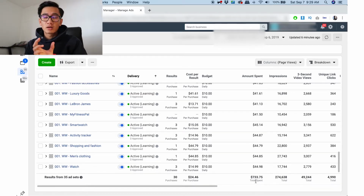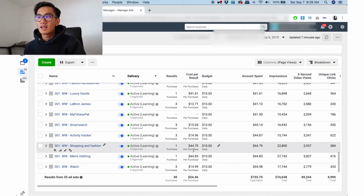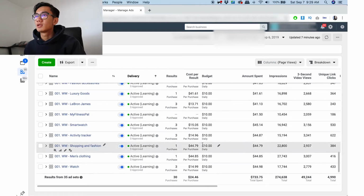So 50% of my cost is my ad spend, and then probably cost of goods is roughly 30 to 40%. So right now I'm only netting 10 to 20%, but that's because I'm in testing phase. As you can see, I have these really expensive ad sets that are $44 per purchase that I'm going to kill live and show you guys my killing process. But before we go over killing, let's go ahead and show you guys the progression of this store.